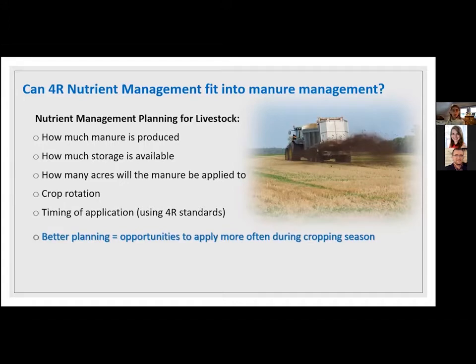But some of the questions that we need to ask, especially for those livestock operations, is how much manure is produced, and how much storage is available. For Ontario, the minimum is 240 days, basically to cover the winter period. How many acres will the manure be applied to? Because you can have all the land base you want, but if it's only applied to the 50 acres closest to the barn, that's not really a solution.